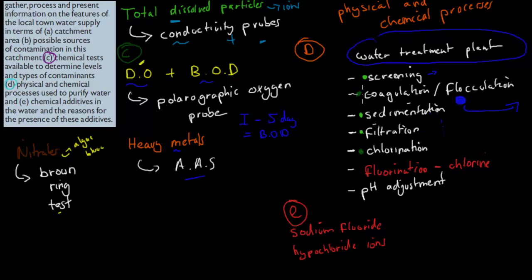Coagulation is when we add a chemical to make it coagulate. That's a chemical process. pH adjustment is where we change the pH, and it's also a chemical process. So these are examples of some of the chemical and physical processes that we can do. So if you know how to do the whole water treatment plant, you will know how to answer number D.